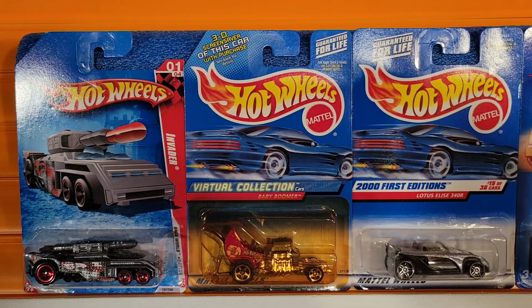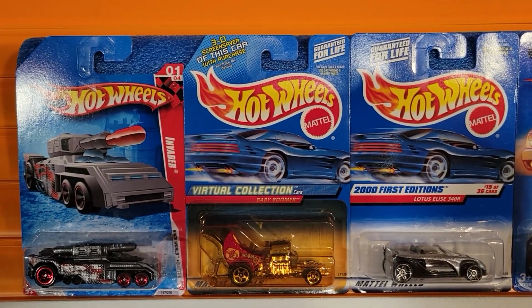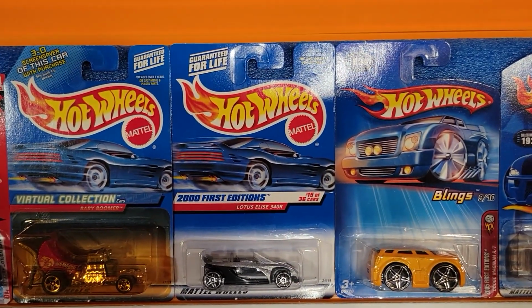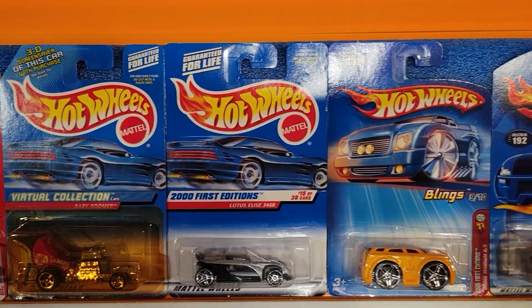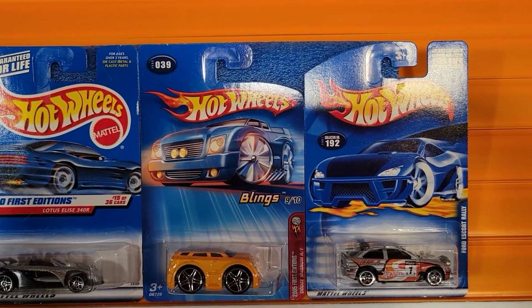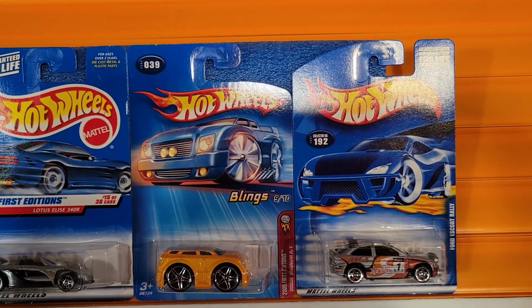Here's our second group of part 2. Over on the left is the Invader. Then we've got the Baby Boomer. Here in the middle is the Lotus Elise 340R. Then we've got a Bling over here, and this is the Dodge Magnum. And over on the right, we've got the Ford Escort Rally.